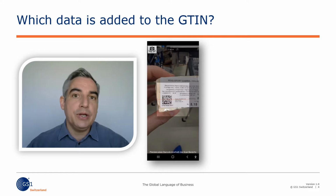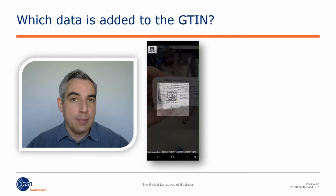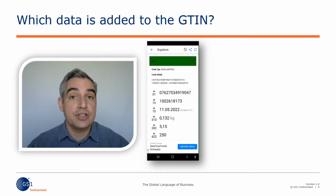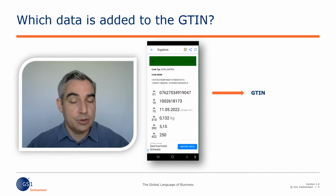What you see on the screen right now is an app which is decoding the GS1 DataMatrix applied in production. Well, it's not just an app, of course, because just an app is not capable of understanding the content of a GS1 DataMatrix code. In this symbol right here, in this barcode, you will find the GTIN, which is of course the most important information for all checkout systems out there.